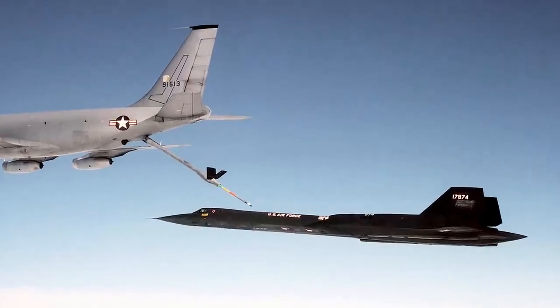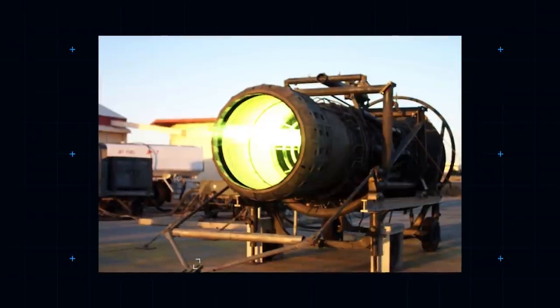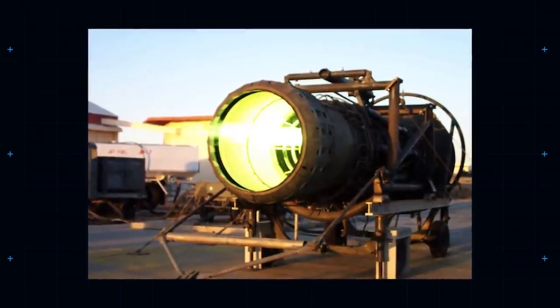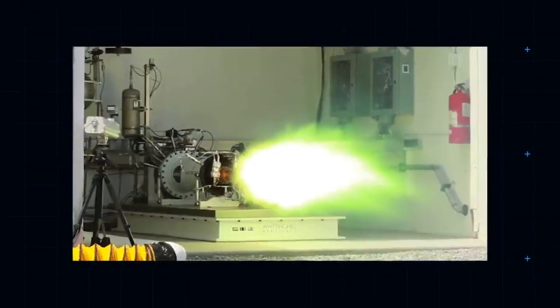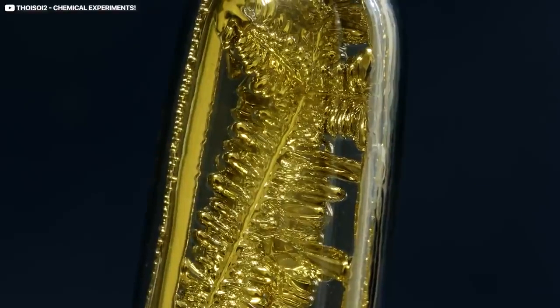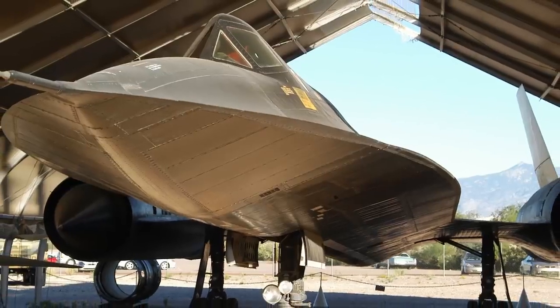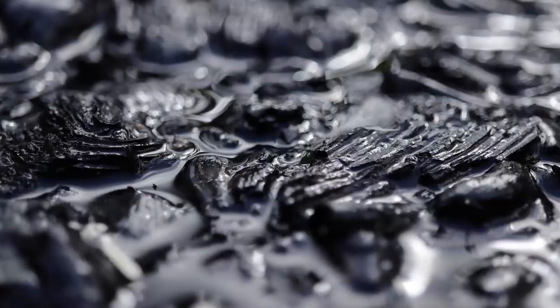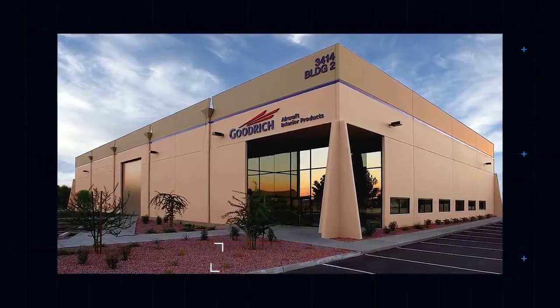JP7 fuel is difficult to ignite, which is why triethyl borane, or TEB, was injected to produce high enough temperatures for the fuel to ignite. TEB gave the flame a characteristic green color. To demonstrate the dedication to its military purpose, cesium-based additives were used to help suppress the exhaust plume's visibility to radar. Several studies into exotic fuels were conducted, including coal slurry and liquid hydrogen, but both were written off as being unfeasible. Its tires, manufactured by BF Goodrich, were constructed with aluminium built in.